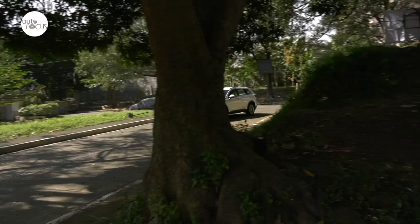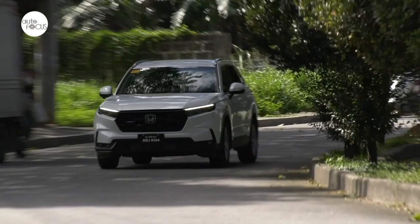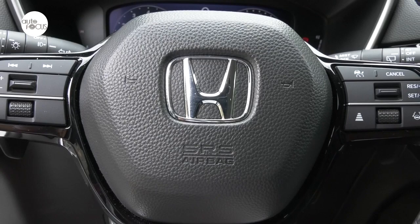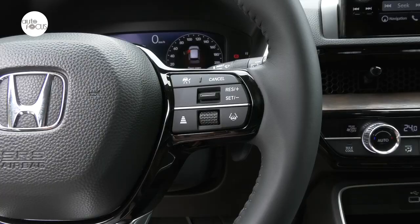Hondas are known for providing electric power steering that balances ease and solid control. Steering is light at very low speeds, like when parking, and progressively gets heavier at greater speeds for more stable handling. The steering wheel also comes with controls for such things as the audio system, the multi-information display, adaptive cruise control, and voice assistant function.